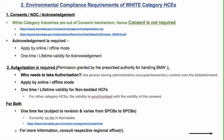To obtain the authorization, an establishment has to apply either online or offline mode, depending upon their state jurisdiction, as in the case of acknowledgement. Similar to acknowledgement, authorization also has a validity of lifetime in the case of white category industries. However, for other category healthcare establishments, the validity of authorization is synchronized with that of consent. That is, both consent and authorization expire together.